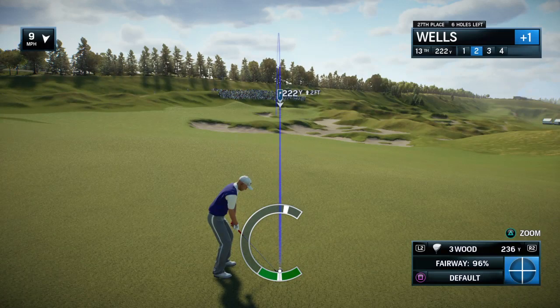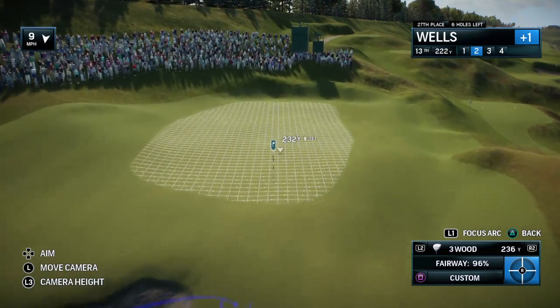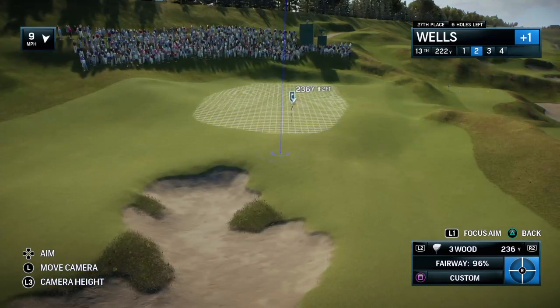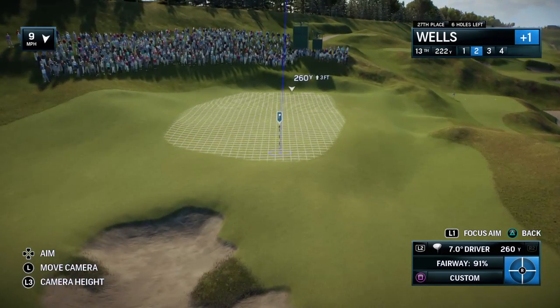Frank, quite a bit to consider here at the 13th. Yeah, there's little knobs on the left and the right side of this green. So that bunker you can see, at first it looks like you've got to avoid it. Well, you've really just got to carry it.